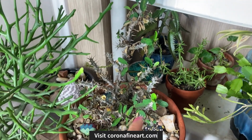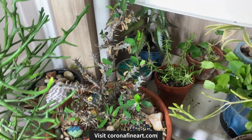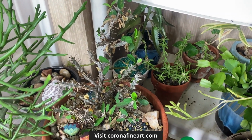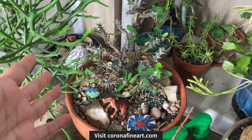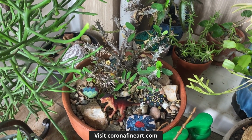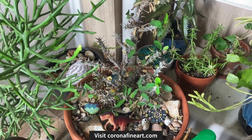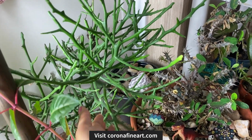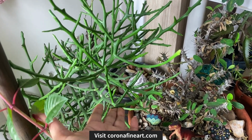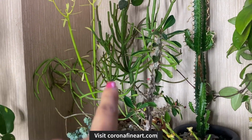It has some new growth, but it has a lot of dry leaves because I haven't been watering it enough for it to sustain a lot of leaves. And usually in the winter time I do that because I am afraid of overwatering them. Here's another euphorbia, which is doing really beautiful. It's a sticks on fire as well as that one.